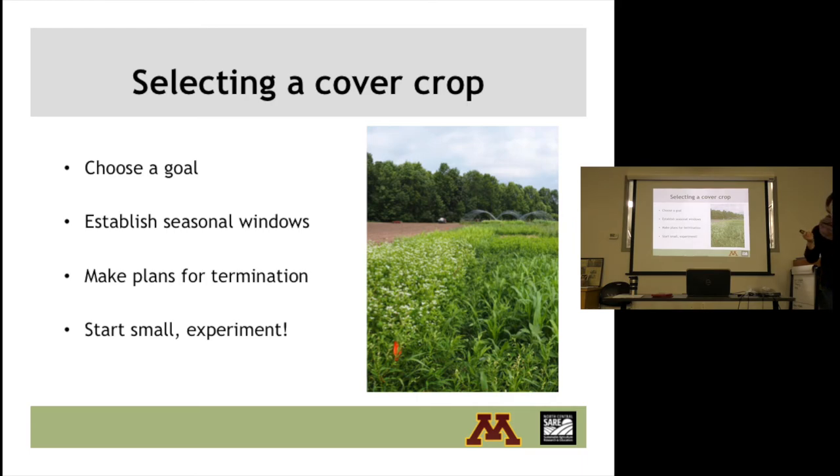The second is thinking about your seasonal windows. And this is the term that I like to use in thinking about your timing. So he asked about what could I plant that's going to winter kill. Maybe you planted bell peppers and you harvested your crop and you've got 40 days at the end of the summer before you expect frost. 40 days is enough to plant a quick crop of buckwheat. So there's different things that you can plant depending upon how much time, what time of the year it is, and what your goals are.